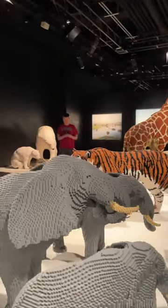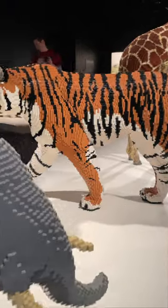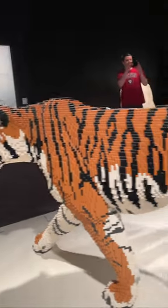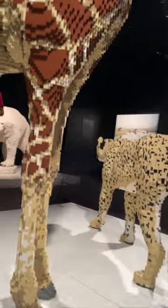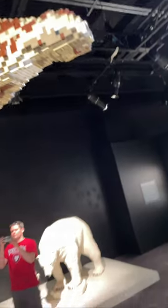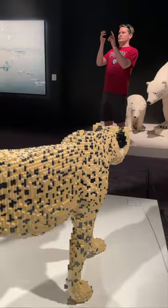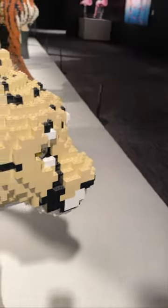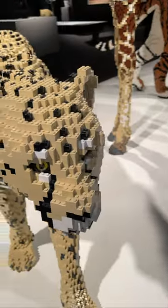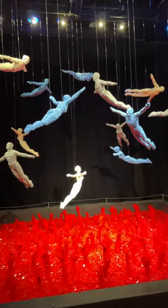I was reading one of the articles you sent. It turns out that these sculptures don't just start with a pile of bricks. They use 3D modeling software. They plan every single brick placement on the computer first. So it's like digital sculpting before they even touch a real brick. It's like this hidden layer of technology that most people don't even realize is there. Lego is playful, but these artists are using it to push boundaries.